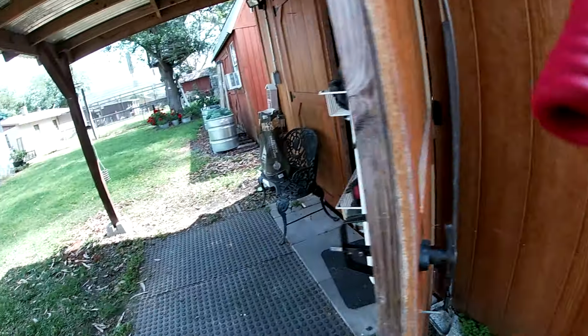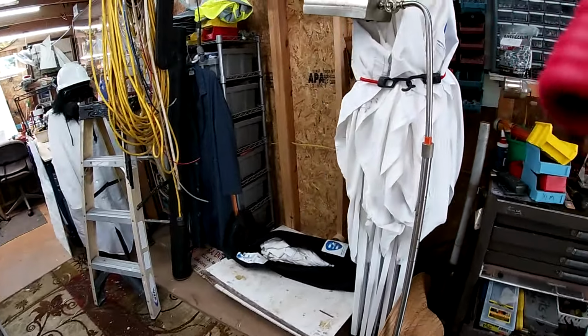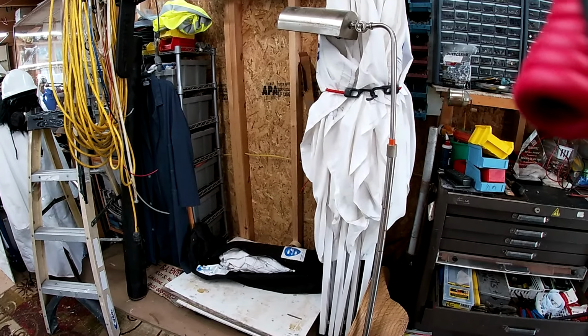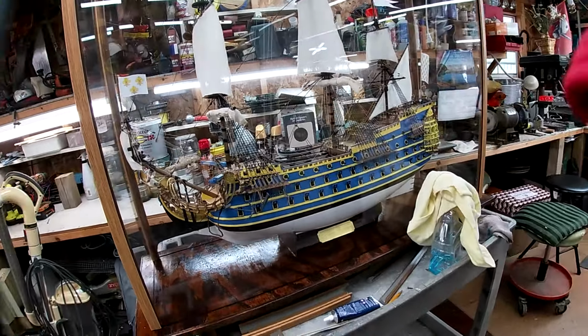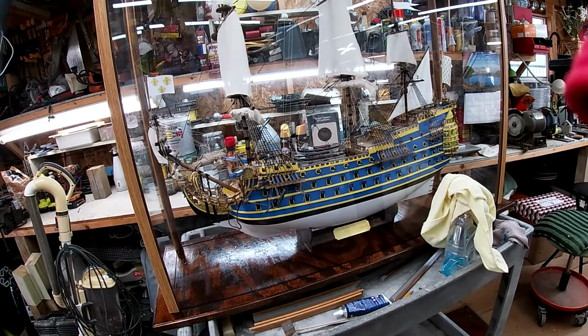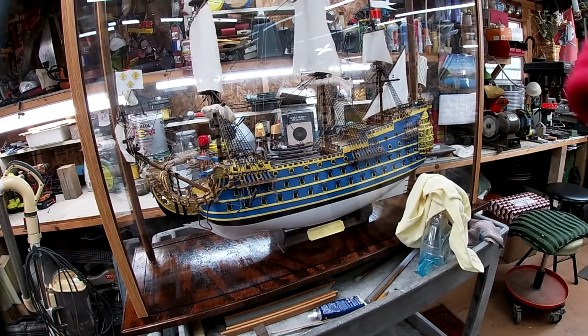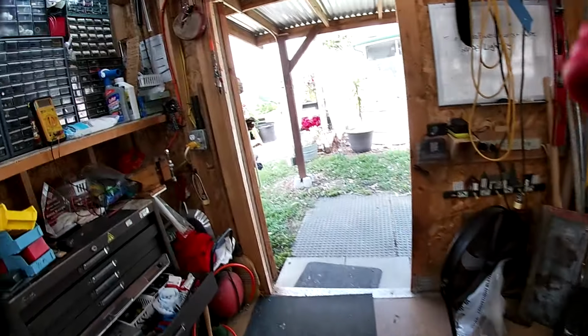Oh, before I go back there, let's see. The big toolbox is up in the front porch for sale. And this is ready to move in the house. I've been busy with the garage sale, so I ain't got it in there yet.